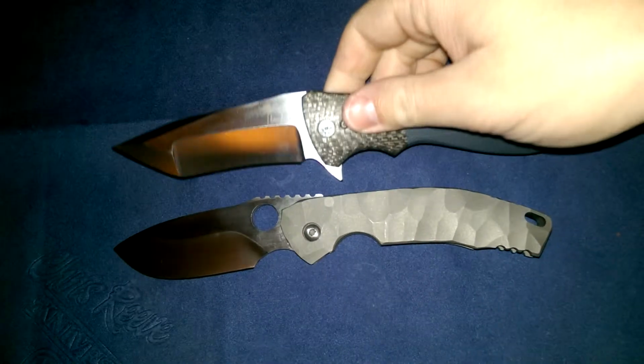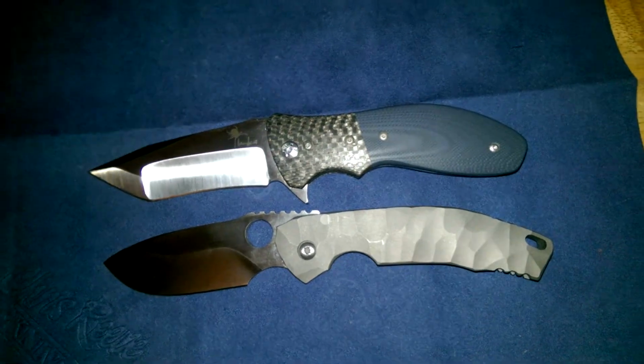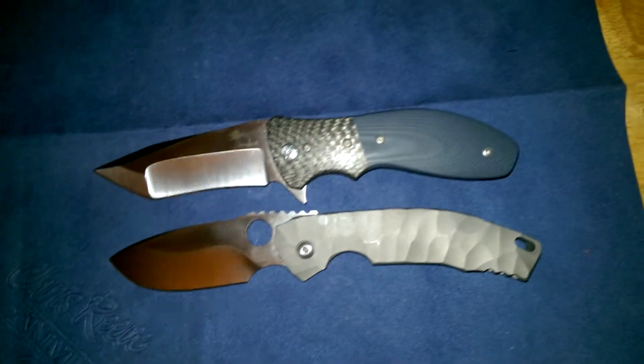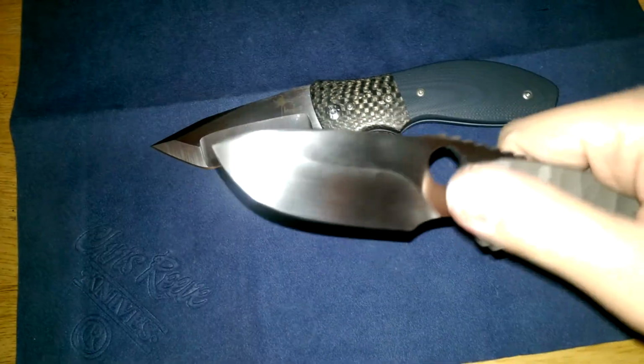So right here, this is an easy decision. These right here are my 2 favorite knives out of my collection so far. I thought I'd throw that in at the end of the video. These are my 2 favorite knives that I've gotten so far. I think it's a pretty damn self-explanatory choice.